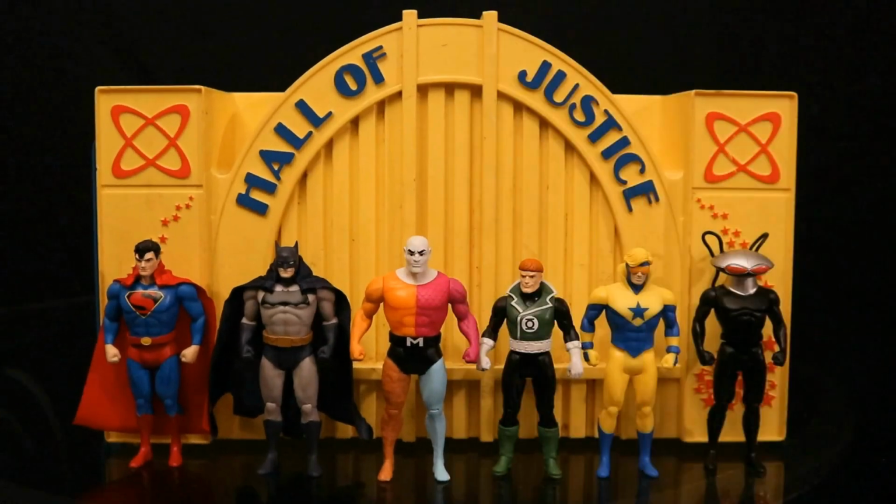So overall, this is a pretty solid wave. I would say my favorite is Metamorpho. Then after that, probably Black Manta, then Gardner, then probably Batman, Superman, and Booster Gold. Booster Gold's very well done. It's exactly what you need for a Booster Gold figure in this line, but just not a character I was that excited to get. Metamorpho takes the cake on this wave. Definitely a star of the show.